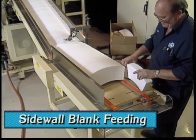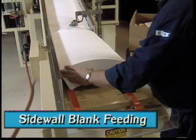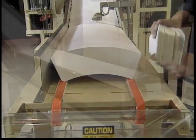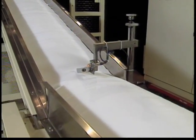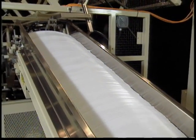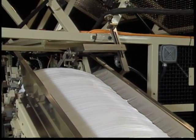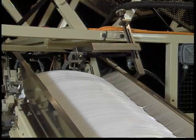Stacks of pre-printed die-cut sidewall blanks are easily loaded onto the machine's hopper, conveniently positioned at waist height. The 8-foot incline hopper holds enough blanks to supply the machine for approximately 25 to 50 minutes of operation, depending on machine speed and the container being formed. As an option, sidewall blanks can also be punched from a roll that's fed to the machine.